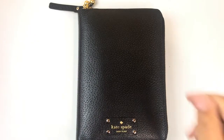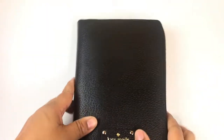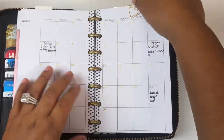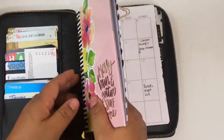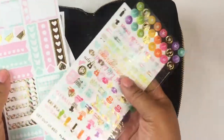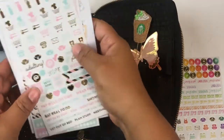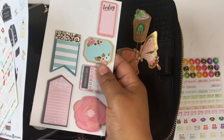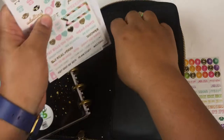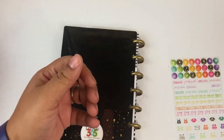Hey boos, hey girlfriends, it's your girl Quitta, and I am ready to plan for next week. So let's just go on and get this cute little Kate Spade open. Let's take this out. I'm just going to grab these and stick these to the side. I think I'm going to use those. I only use these to put little notes before I plan for the week. So I'm going to put them back in here. Bye-bye. This is my boo, y'all.